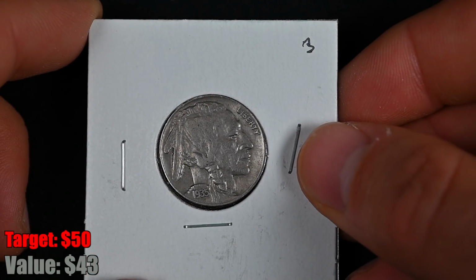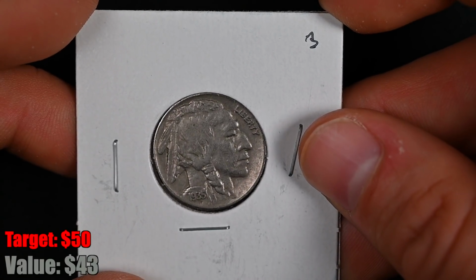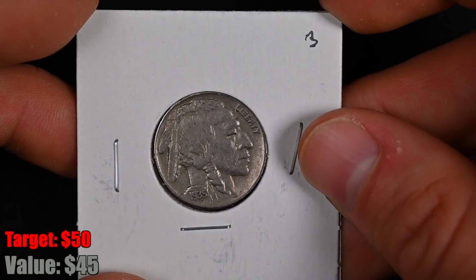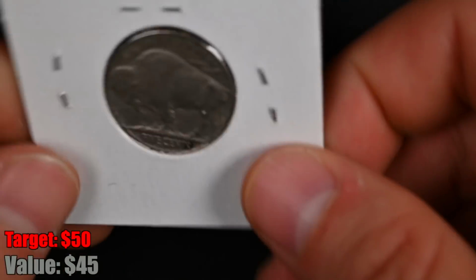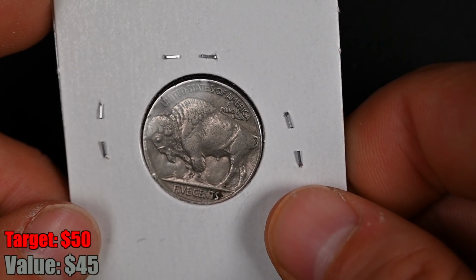All right, we've got ourselves what I'd call a base hit right here. This is a 1935 Buffalo nickel, and it's in pretty darn good shape. A lot of Buffalo nickels that you get in grab bags are really worn down. Some of them you can't even see the date. This one is fantastic. This one would be a perfect filler for a US type set. Really not bad, no mint mark, but in really nice shape.